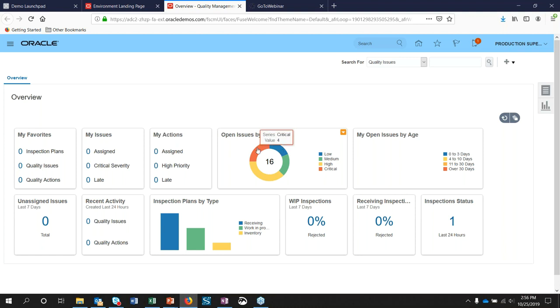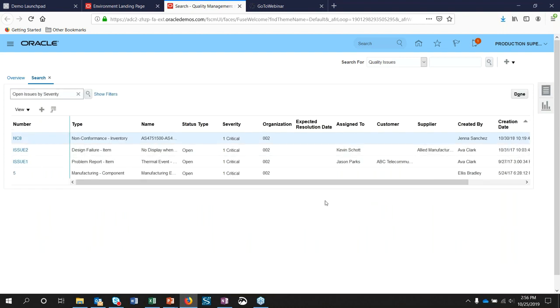What these links enable you to do is quickly and efficiently drill down and see the details behind it. So even if I hit this landing page, I don't necessarily have to search for anything. Just by clicking on this red bar, this will bring me to the information that I need. So it'll bring me to those 4 critical issues. So now I can take a deeper look at it.